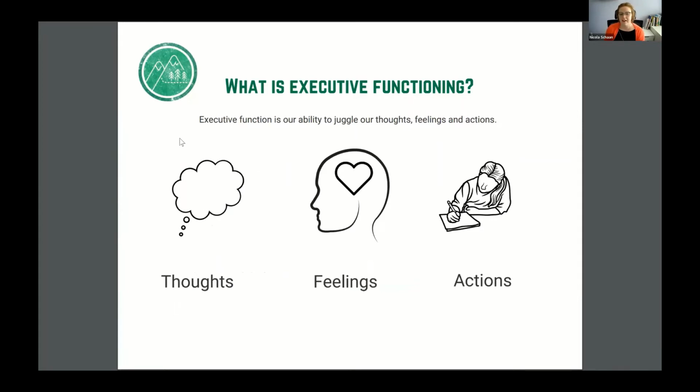So there are thoughts. This is being able to think about an activity and break down all the steps to get started. First, I'm going to do this. Then I'm going to do this. After that comes, and making the list. And for some folks, the first step of breaking down the list of how you do each step is really difficult. And then we move into feelings.